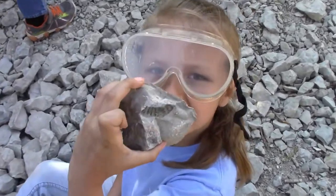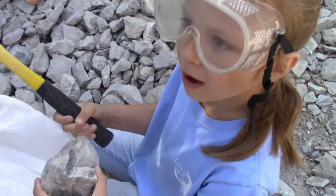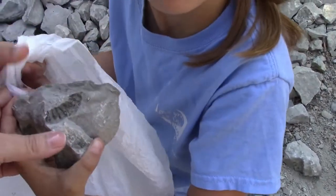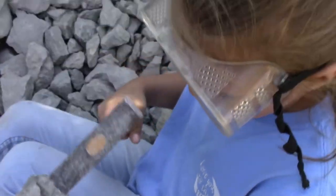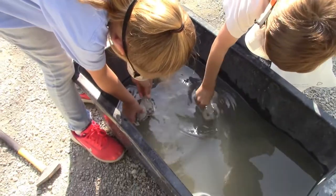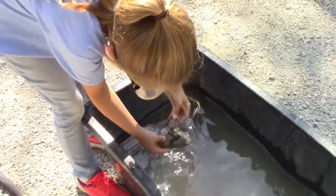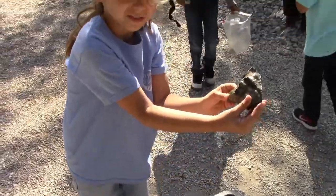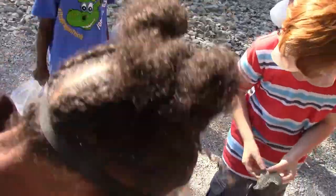What is it? Oh, that is a fossil. Awesome. Let me see it. Let me see it again. I just put it over. I didn't dig it. Oh, cool. So just put it in there and wash it off. Here it is. Cool. Wait, this one's a really nice one. That's so cool. I found this one.